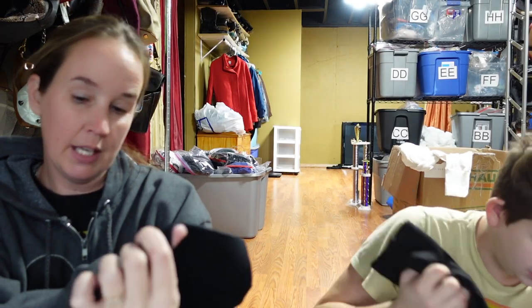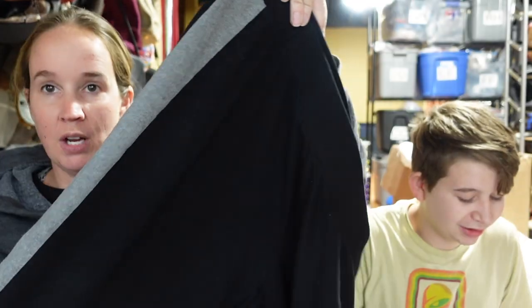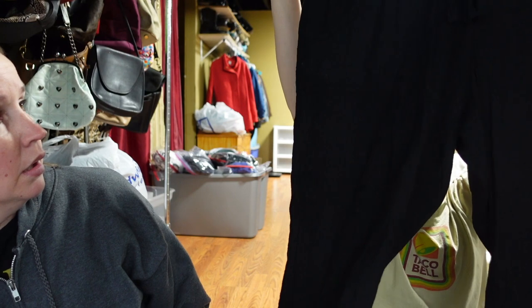This pair of Eileen Fisher 1X pants. These are black, organic cotton blend. They're a pull-on style, but they almost look like an active style with the gray stripe down the side, which I've never really seen. They're almost more like leggings. So we'll see how those do. These are some Torrid size 2X, kind of stretchy pants.